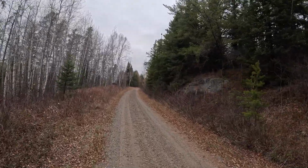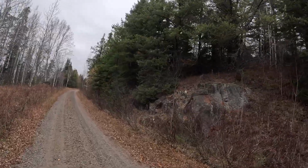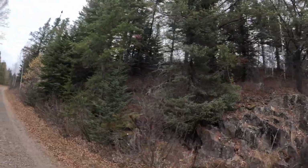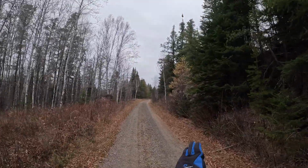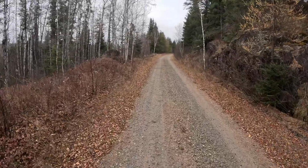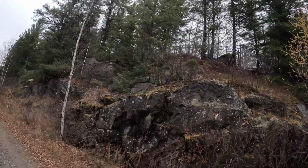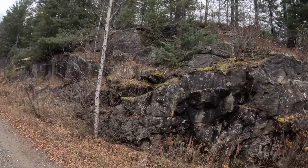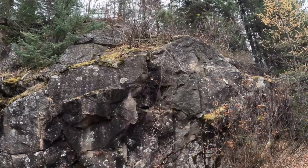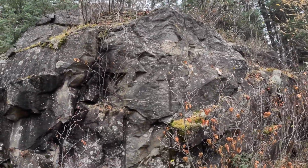So here we're getting into the main part of the rock work. Not particularly high, maybe 8 feet, 9 feet at the most. We're going to be doing this a lot, kind of curving to the right. We're almost running due north here, and we're going to be curving a lot to the east.